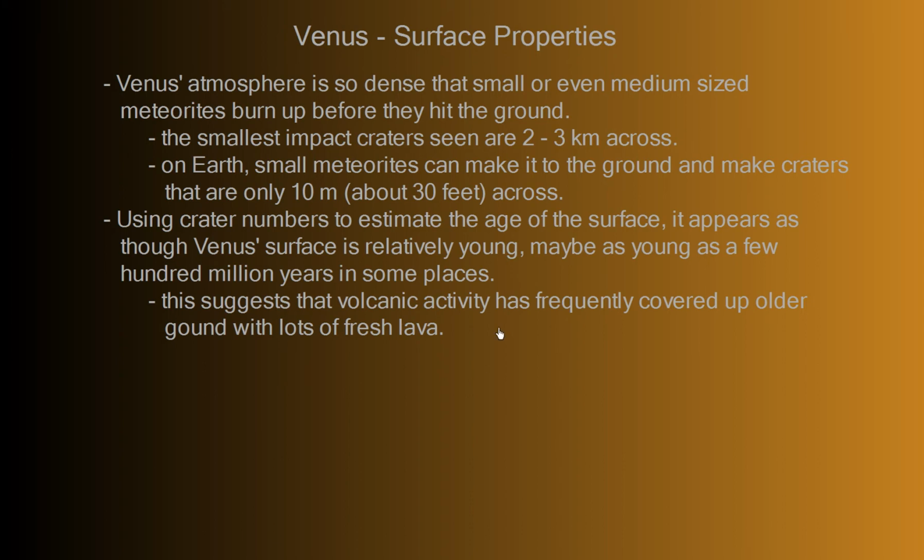And yeah, so it's thought that volcanic activity would be frequently covering up older areas of ground with lots of fresh lava. So possibly the surface in some places is as young as 100 million years old.